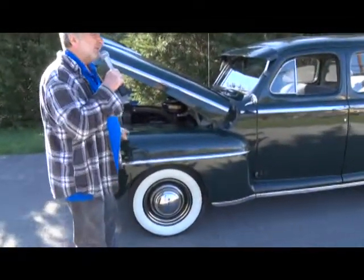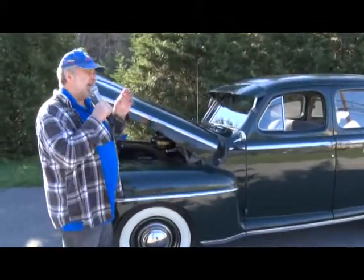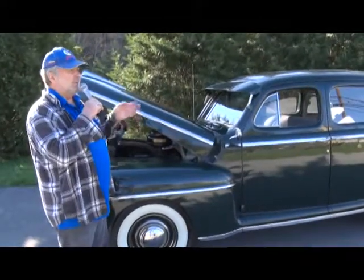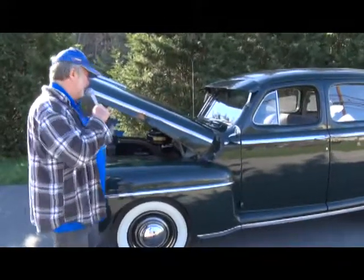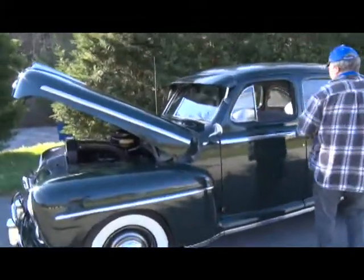Best I can tell, it's got the original 3.78 gear in it. You can drive down the road about 55 miles an hour with no problem. Once you get on up to 60, 65, it will do it, but you can hear the engine going because of that low gear. But it'll sure run 55 all day long, no problem.